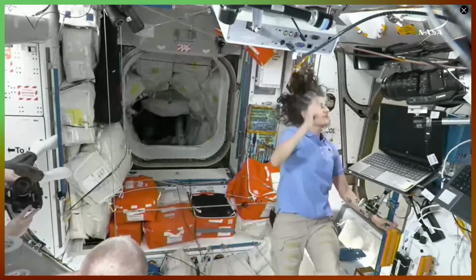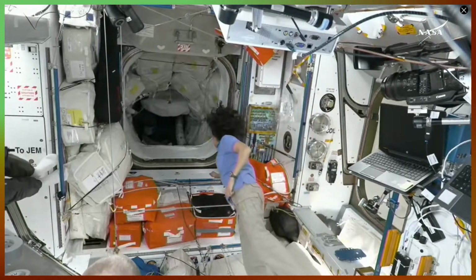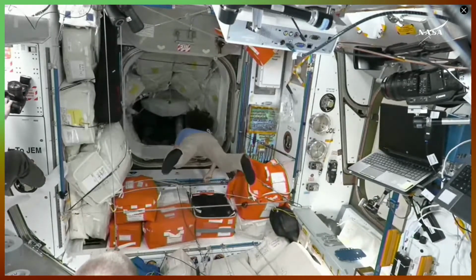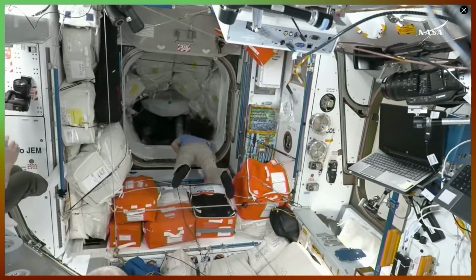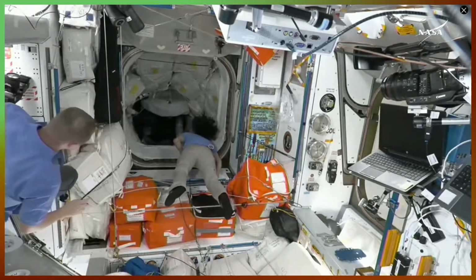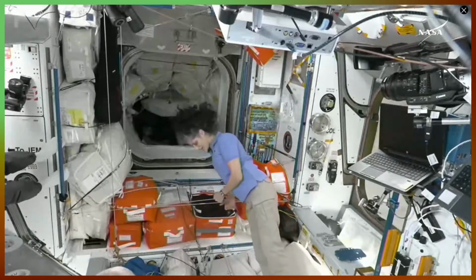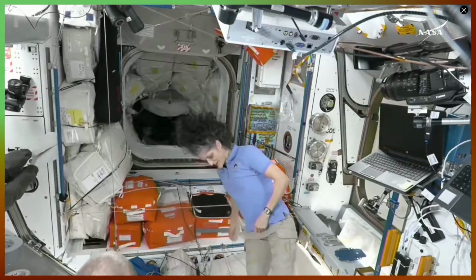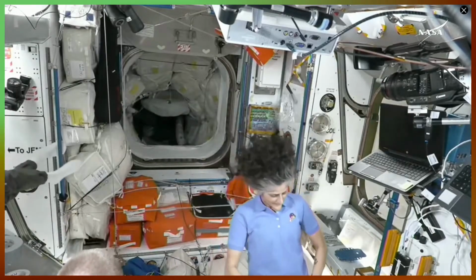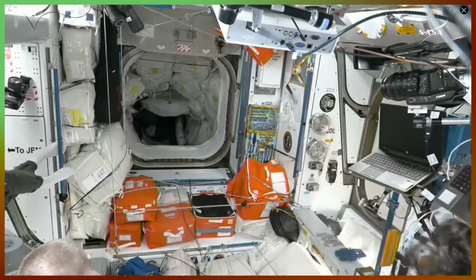The same thing is happening on the Dragon side. The teams in Hawthorne, SpaceX teams, are walking the Dragon crew through their closeout procedures. They have to dry their suits. They have to change into their garments that they'll wear for the welcome ceremony, similar to polos and attire that you see here. We'll see the Dragon crew wearing, ideally, something similar.